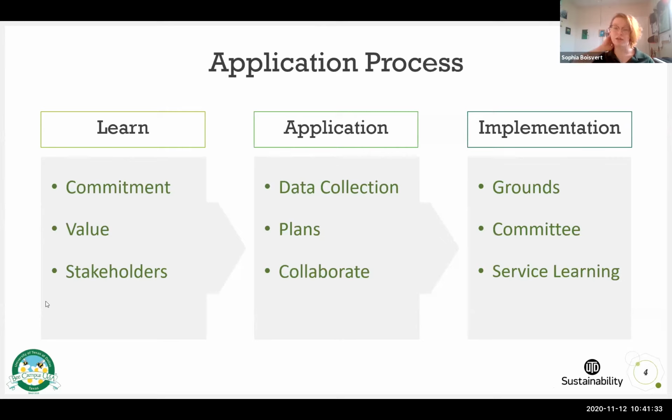Then looking at the application phase, data collection is huge for our campus. Using metric-based and data-driven goals is very important to see where we want to go in the future. Making meaningful plans through the commitments is one of, I think, the greatest strengths that our committee focuses on. Being able to make plans and execute them to drive change is so important to seeing the long-term goals and the long-term commitments be realized. And one thing I really want to emphasize is that our committee and our Bee Campus USA is so collaborative. We work with grounds, we work with faculty, and we work with students in order to make sure that everybody's input is heard, everybody's expertise is used in a meaningful way.